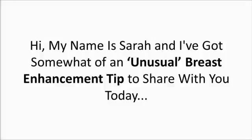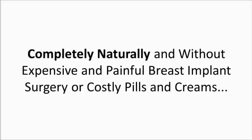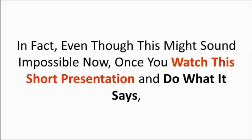Hi, my name is Sarah, and I've got somewhat of an unusual breast enhancement tip to share with you today. It's a very simple tip that could help you quickly increase the size of your breasts by a full cup size or more in just 6 short weeks, completely naturally and without expensive and painful breast implant surgery or costly pills and creams.